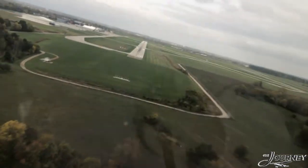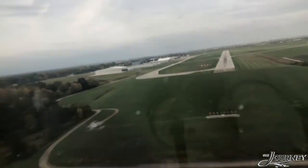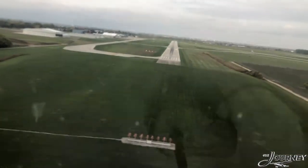Tower, Cessna 723 Sierra Delta is 3.5 miles. Cessna 3-0 Delta, Tower, runway 27 left, clear to land, wind 200 at 10. 27 left, clear to land.